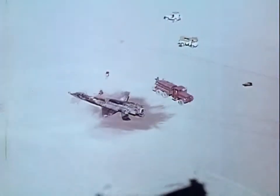Wrecked though it seemed to be, both the aircraft and the pilot survived to continue with the program. This was one of only three major accidents, all non-fatal, that have occurred in more than 120 flights with the X-15. A remarkable record of reliability.